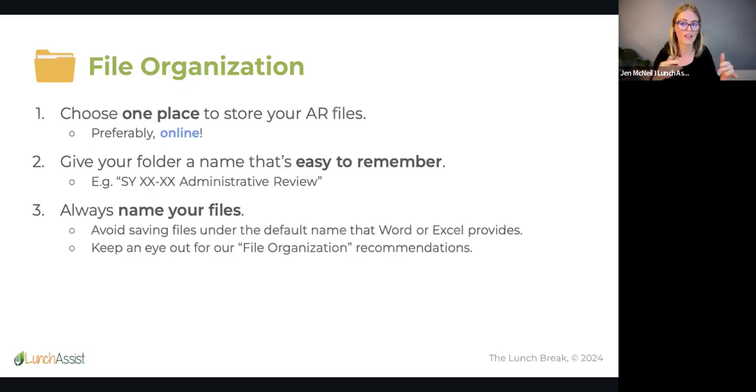Or if you leave the district and you want to hand that to the next director to be like, hey, here's all the audit files, here you go, set them up for success. That's really nice as well.